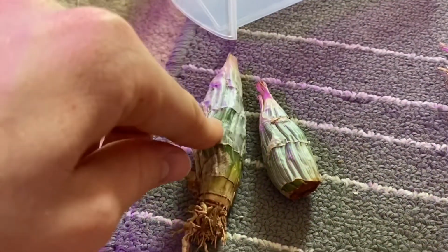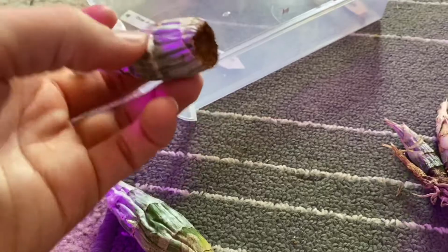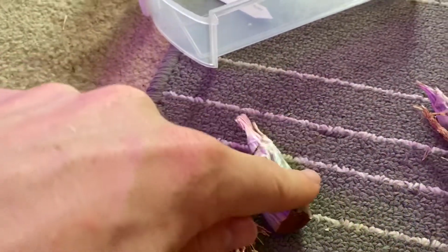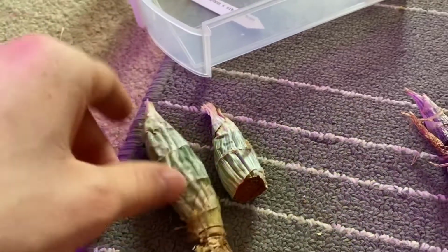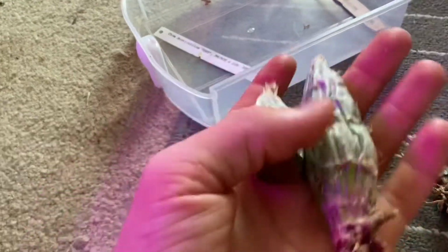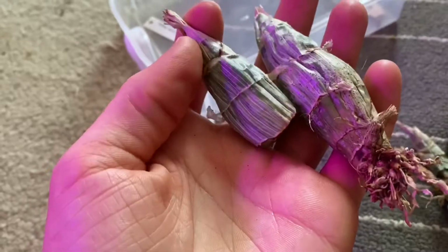Okay, so these are the bits of my Clowesia russelliana. See, the bottom of this bulb started rotting, so I had to cut it off. But it was like, this is the oldest bulb, then it was this bulb, and then there was another one there, and here was the new growth. So I had to take that off. But this back bulb right here is actually really healthy, and so is this one. It's just that I had to cut off all the rot. So hopefully I get a new growth from them.